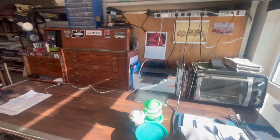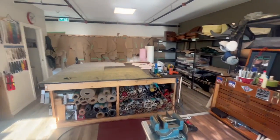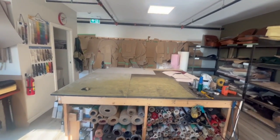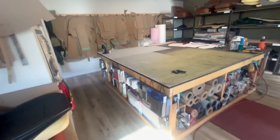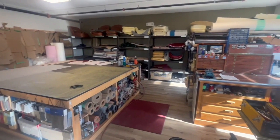And of course, my little lunch area. And yeah, so here's the main bench cleared off now. All my materials and that underneath, samples and that going down the end here. So I've got everything we need up here to produce our Rightway Heritage interiors.